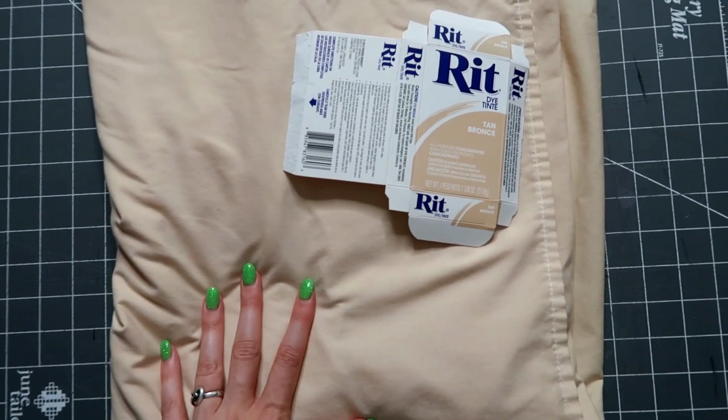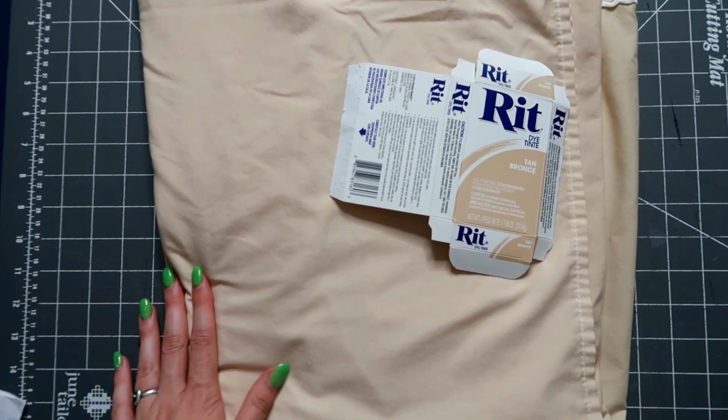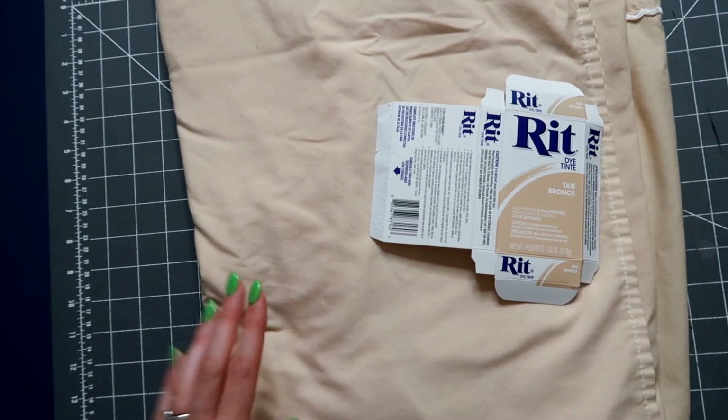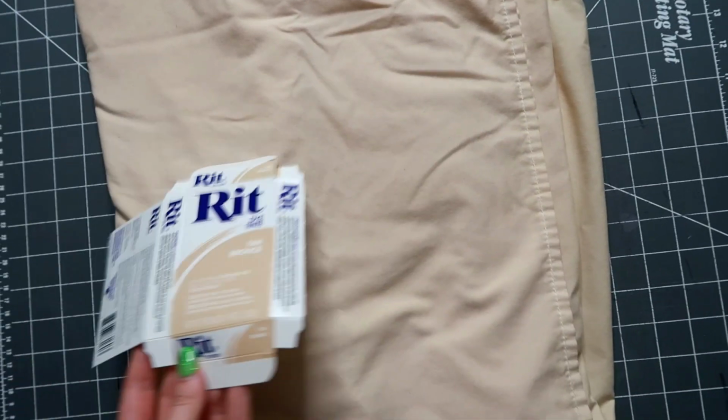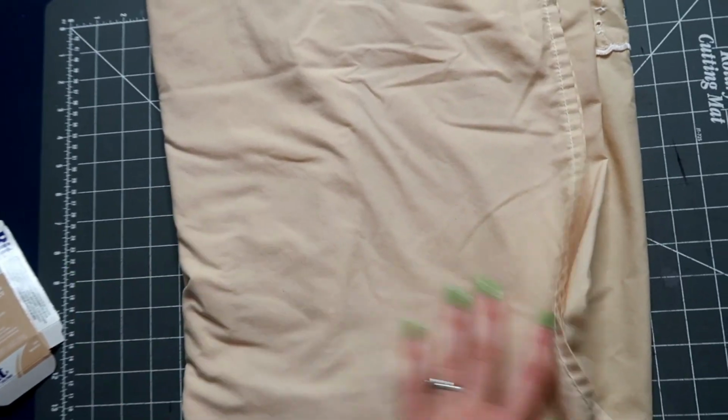It probably could have been a little darker, but I realized after dyeing it that this fabric is actually a poly cotton blend, so it's 50% polyester, 50% cotton, and polyester tends to dye a little bit different than cotton fabric, but I wanted it to be like a khaki color, and this is pretty close to khaki.